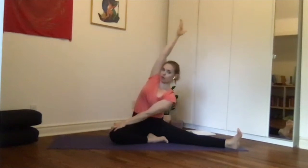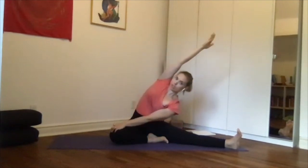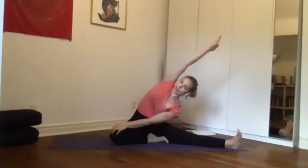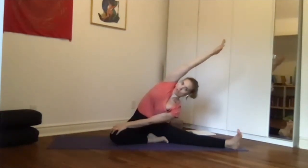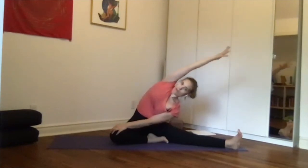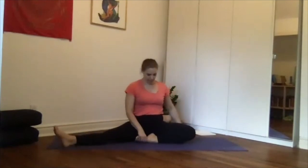then starting to come up and over. Use the hand on the knee to try to draw your breastbone through, lengthen through that side body, reach, reach, reach. One more breath. And then we'll inhale, come back up, and exhale to release. Good, switching sides. Last time.